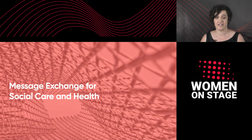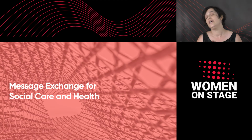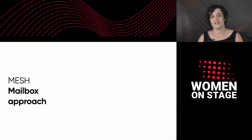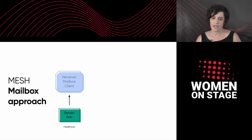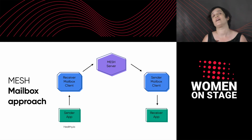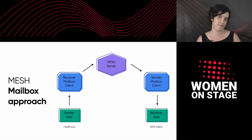So what is mesh? Mesh is a messaging protocol. It was written directly by the NHS themselves. And obviously, if you want to be integrated with the government, you better speak their language. Mesh has a mailbox approach. Each entity in the system has a mailbox. The mailbox has a client that is in charge of receiving and sending the messages, and the mesh server serves as the mailman and routes the messages between the different clinics, or in our case, our mailbox, the Healthy mailbox.